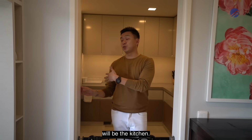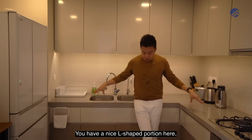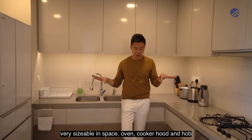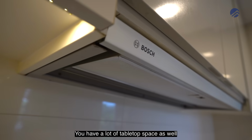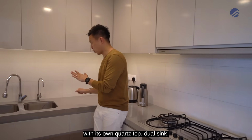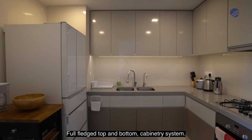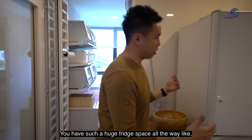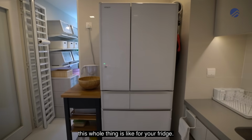Alright, the last part of the house will be the kitchen, and this is a squarish kitchen. You have a nice L-shaped portion here, very sizable in space. Oven, cooker, hood and hob, all Bosch system. You have a lot of tabletop space as well with its own quartz top, dual sink, full-fledged top and bottom cabinetry system. Fridge size, oh my goodness, you have such a huge fridge space all the way, like this whole thing is for your fridge.